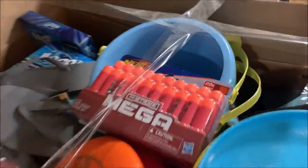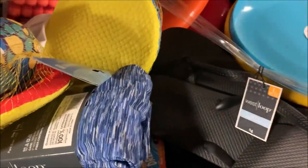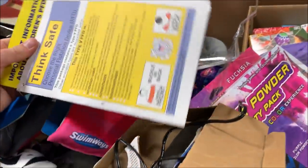Oh, here you go, some Nerf darts, odds and ends. I find this amusing. I've already got 400 of those. Underneath here, I see some boxes. Looks like some air mats. You can kind of see there. I already sold two of those air mats for $6 total. They were Pop-Tart air mats. We've got some life jackets. It's out of season, but it's good stuff.